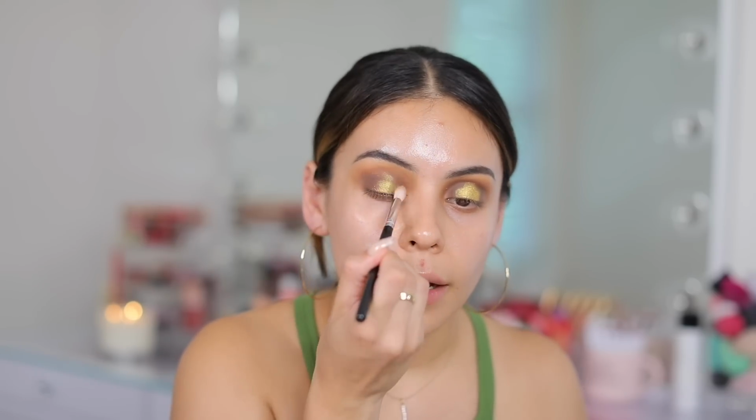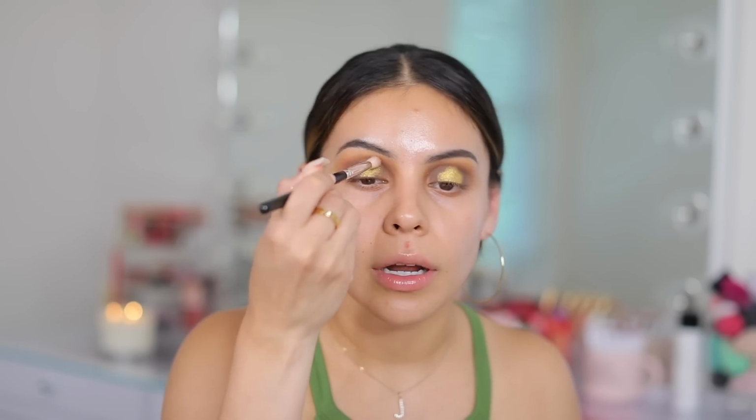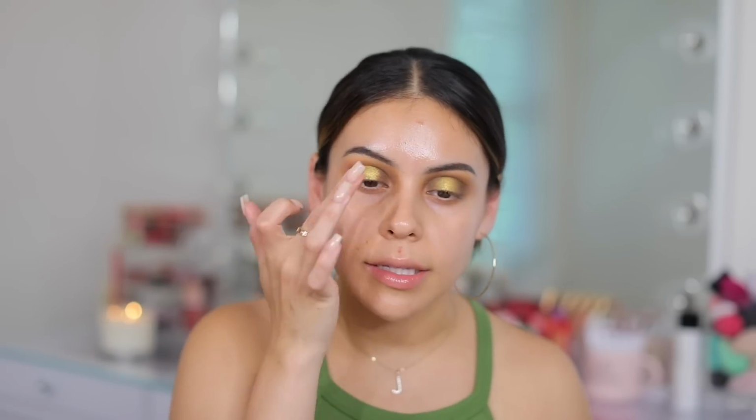Your fingers really are the best for shimmers. And then I'm just gonna blend the edges of that out. And the look is pretty much done as far as the eyeshadow. Wow, this is one of my favorite little palettes that I've tried from BH. I really, really like all of the shades in here.